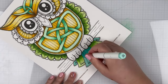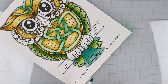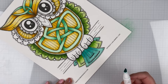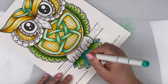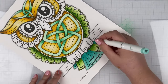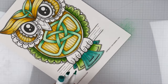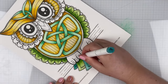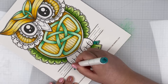Okay, we're just creating a blend again here. Cherry says, is it just me or does this owl look like he's not happy? He does look grumpy, doesn't he? I wonder why he's grumpy. Maybe his dinner got away from him. He was trying to catch a little mouse and it got away from him. Maybe he didn't want to be green. Not easy being green. Do you remember that song?